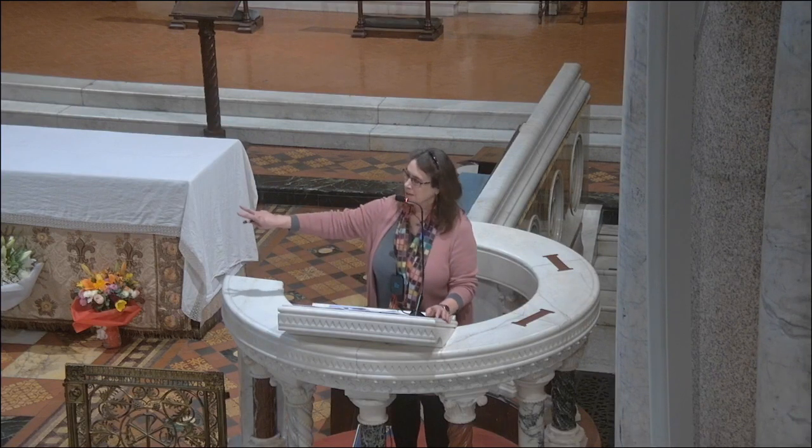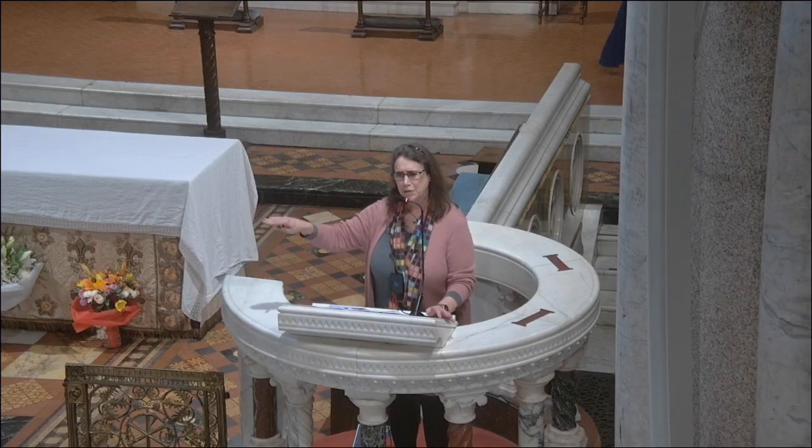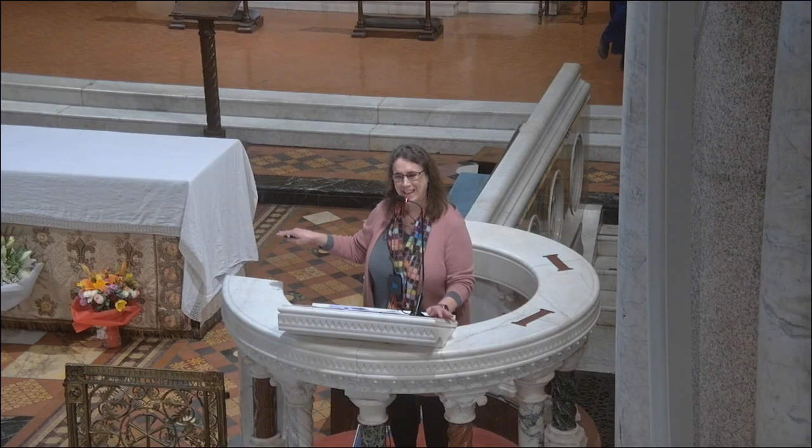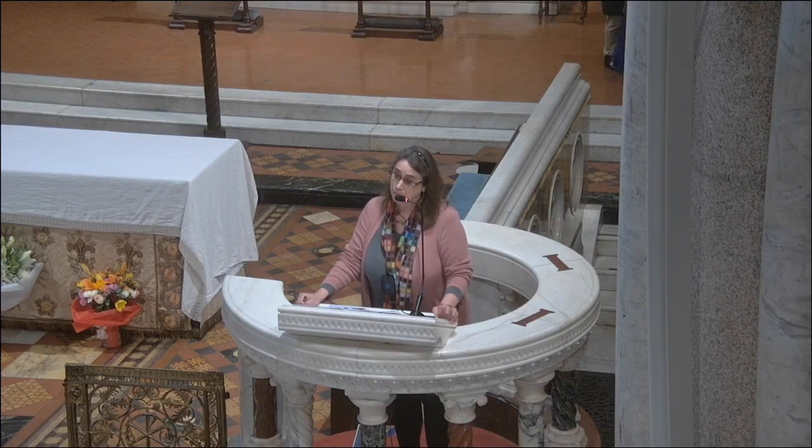And even if you take a look at the columns that are holding up the pulpits here, you'll see each column is different rather than the same. And so that idea, that theological concept of unity and variety, is embedded in every aspect of what you're encountering.